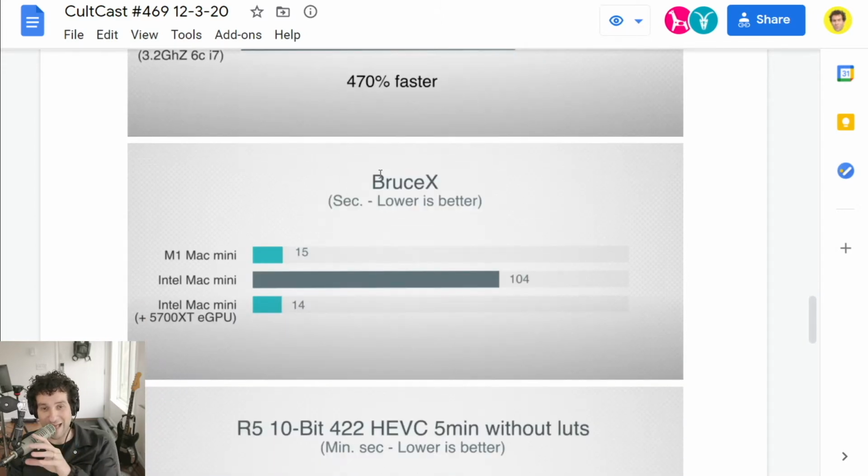I'm saving the best for last. In the Bruce X test, so the Bruce X test is basically like a stress test for your GPU, okay? So now it gets interesting.